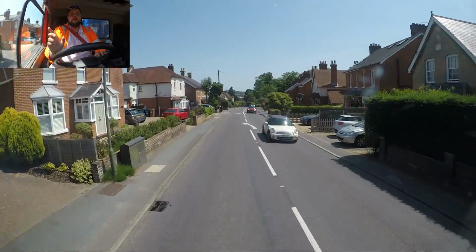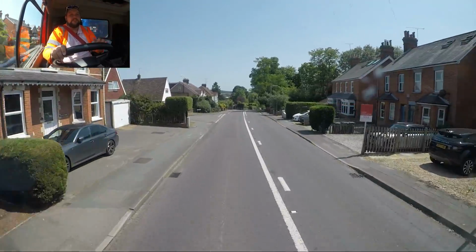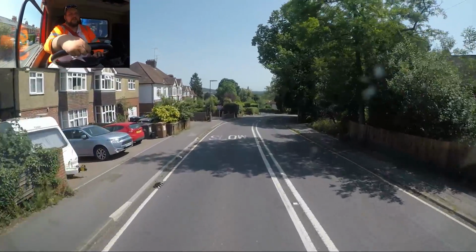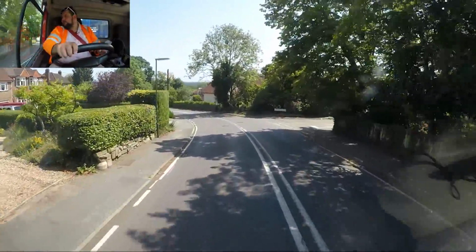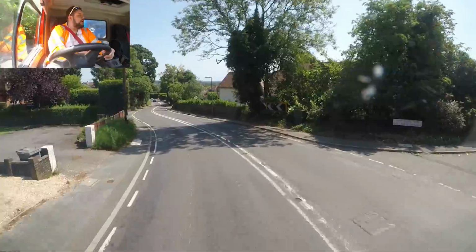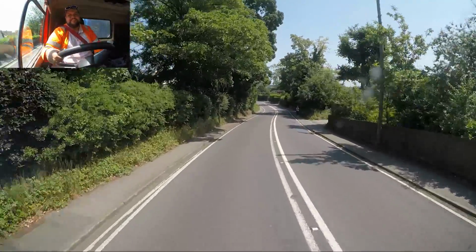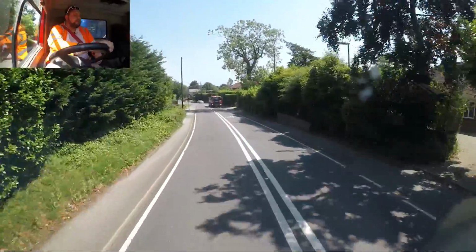Wow, that's 4 minis in a row. 1, 2, 3, 4. 4 minis in a row. Observant. We're going to go past Willow Way. Nothing in Willow Way. Nothing is in the way. There is a boy there doing something. I don't know what he's doing. Got gloves on. Looks like he's cutting some bushes. Trimming his bush. Lady on the right walking. We've got one of our own vehicles coming up the other way.